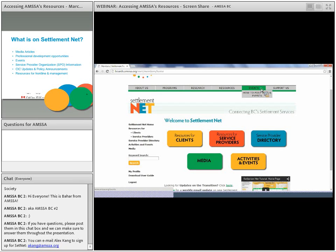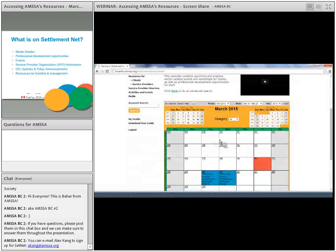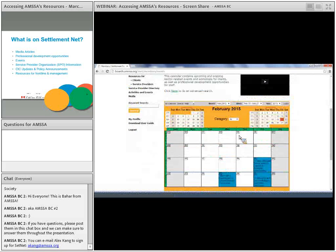It actually navigates for the entire AMSSA.org website. This little window in here is just for SettlementNet. So this is publicly available events, and the events here, right there in the yellow button, are ones that are private and reserved for settlement providers. So you can go back in time and see what things have been posted.